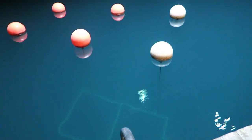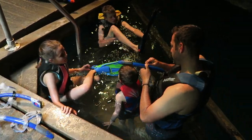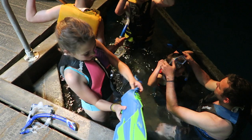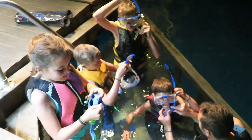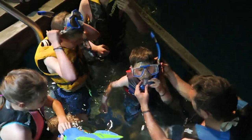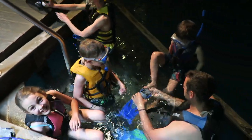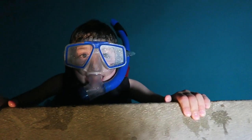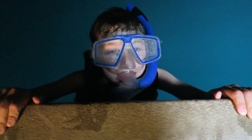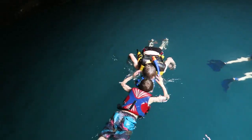Just a big circle. First time using the snorkel gear outside of the hot tub. This is just a little bit bigger hot tub. I'm coming. Max is going to give it a go. You can see the bottom? Yeah. Awesome. Oh, this is cool. It's so weird to breathe underwater.